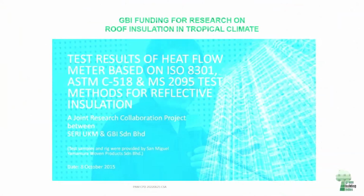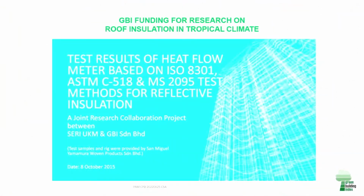Okay, let's go on to this one. This is actually the foundation for doing the RSI tables, which came out about 3 years ago. It actually started when the Green Building Index wanted to get some figures for the roof, like for example, typical terrace houses or factories. How effective is the foil insulation? How effective is the different type of insulation on a typical tropical roof? We didn't have any data.